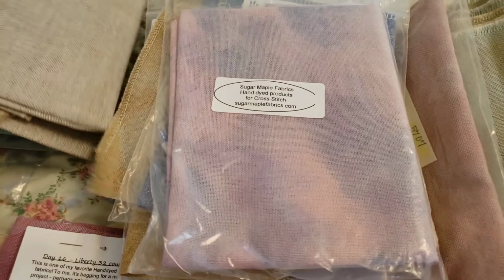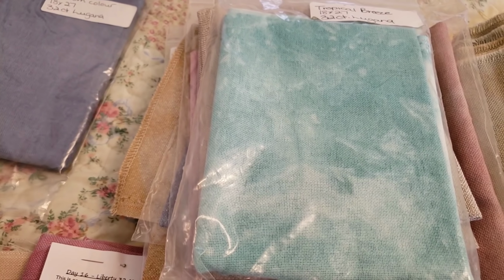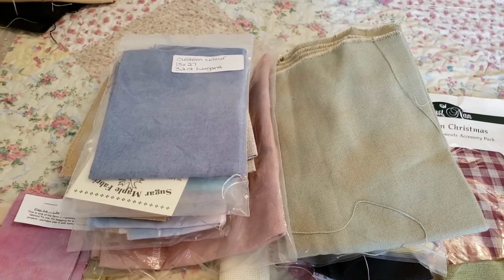Sugar Maple Fabrics. There's a nice piece. Tropical Breeze. And this is a pretty blue. So that's all of my Evenweave. So that's going in next.